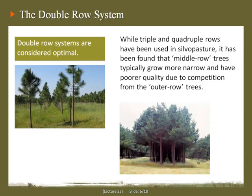While triple and quadruple rows have been used in silvopasture, it has been found through research that middle row trees typically grow more narrow and have poorer quality due to competition from the outer row trees. Therefore, double or single row systems are considered optimal.